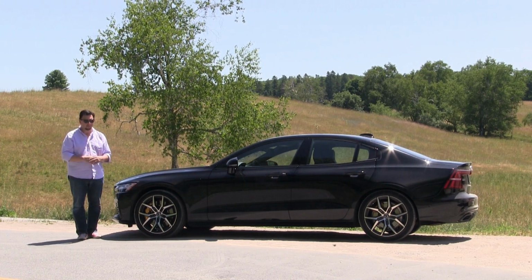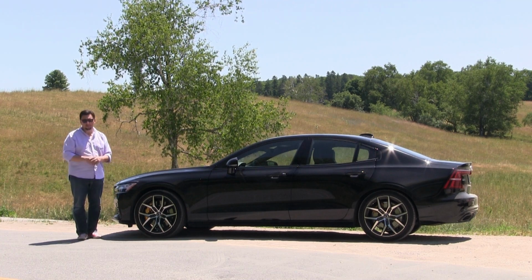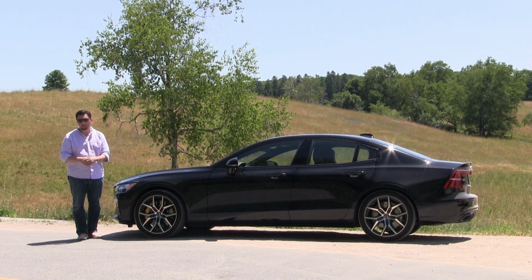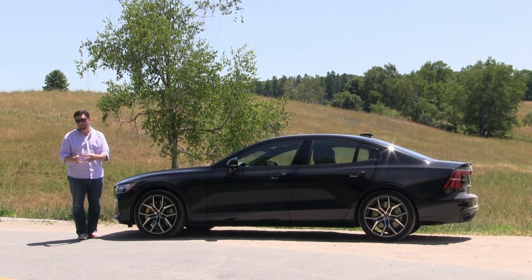To understand Volvo's nomenclature, it gets a little bit confusing because you've got T5s, T6, and T8s. All of the S60s are powered by the same 4-cylinder 2-liter engine, but with a T5, you've got a turbocharger, with a T6, you've got turbo and supercharged, and with a T8, you've got a plug-in hybrid combination.